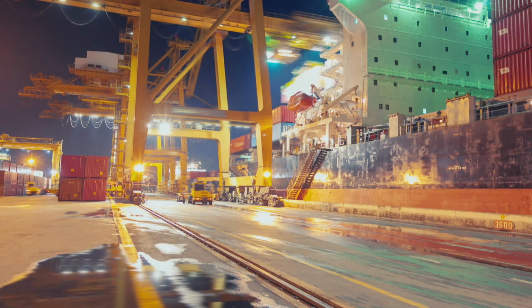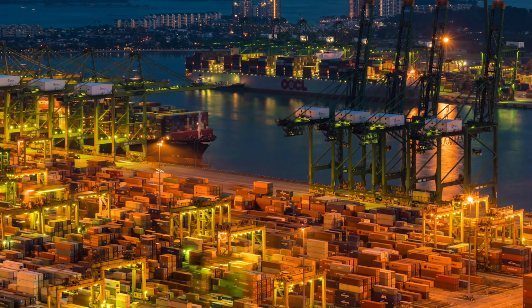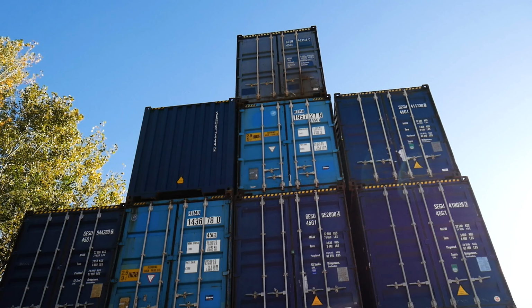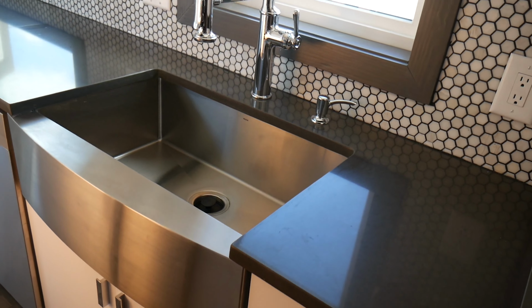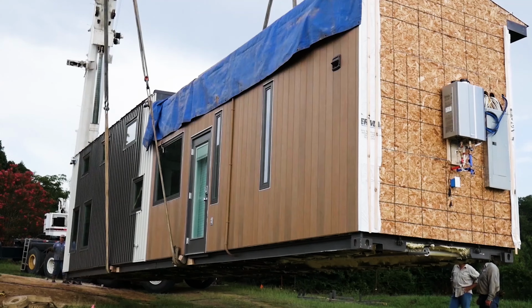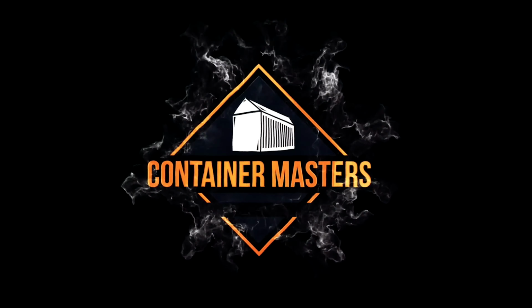There are over 140 million shipping containers in the world. The vast majority of these remain idle and unused. Jim Russell, working with a network of specialty builders, is on a mission to change this, one container at a time. I love it! This has been awesome. Together, they repurpose, upcycle, and give these incredibly strong building blocks a second life. They are Container Masters.